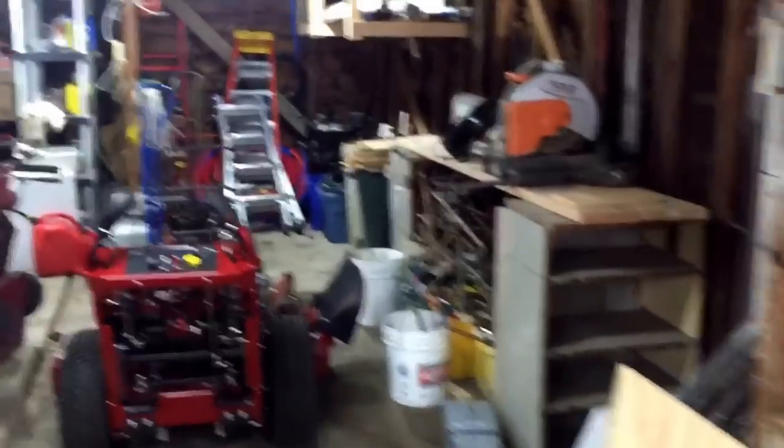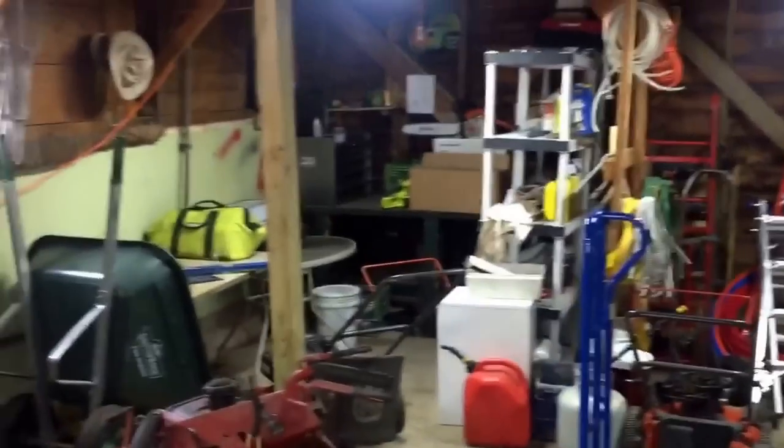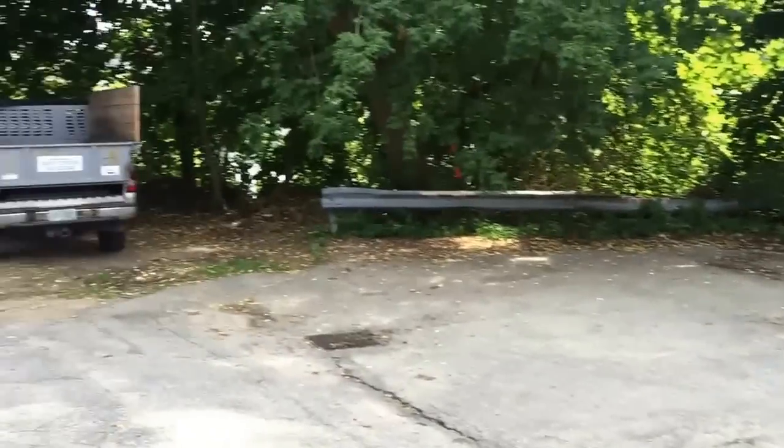So like we said in the last video, we've been slightly busy. We've got a lot of work ahead of us, but we just got to clean everything up. So there you go. We've got stuff scattered everywhere. We got stuff on the trailer. We've got stuff in this truck.